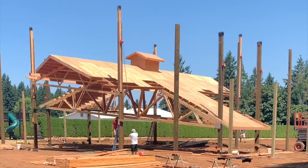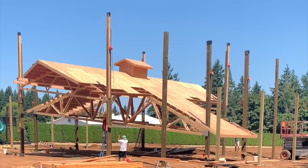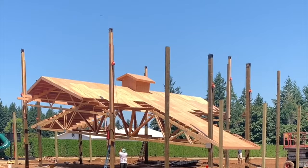Exciting day today at Peacock Ridge Farm. We are getting our roof lifted on our barn. If you notice, you will see that there is a pulley system up on the top of the posts, and there are only three men pulling this roof up. So very cool.